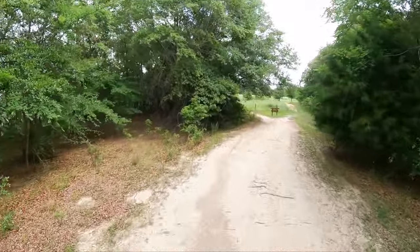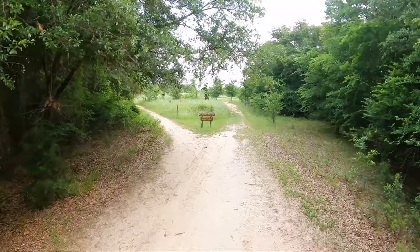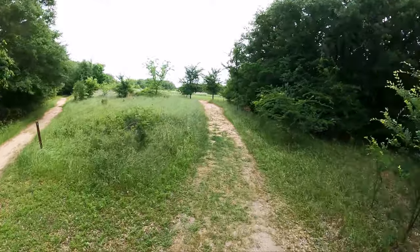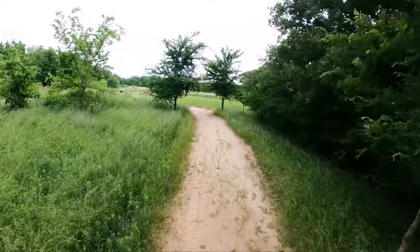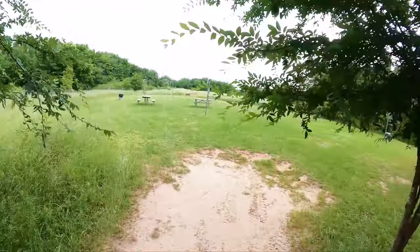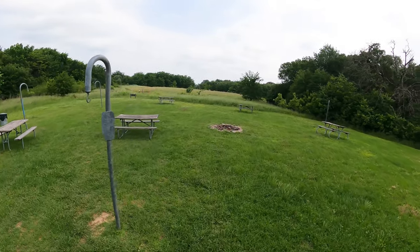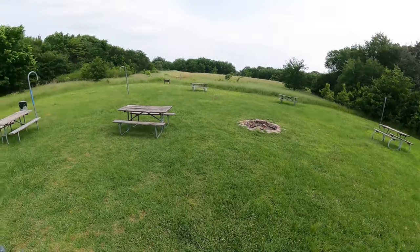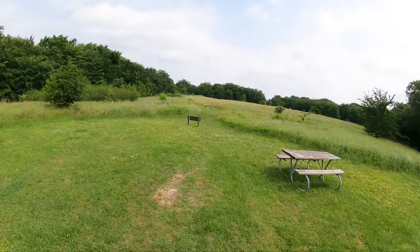Now, the last time I was at Lake Tawakoni State Park, I was going to try to get out of here, but it was just so muddy. Right, there's the continuation of the nature trail, but here is the group primitive site. The big fire pit, picnic tables, trash cans, and lots of lantern hooks, so you'll be able to camp in total coolness.